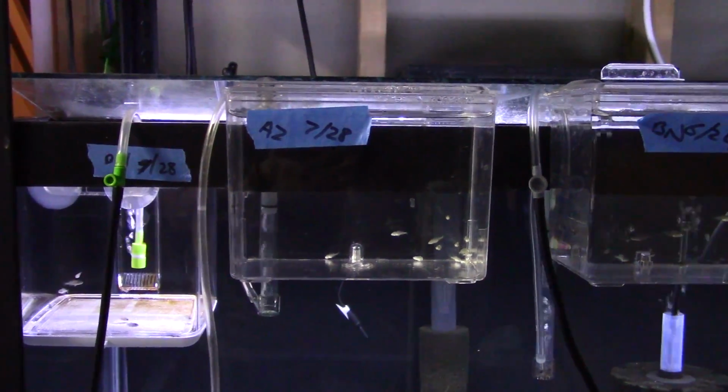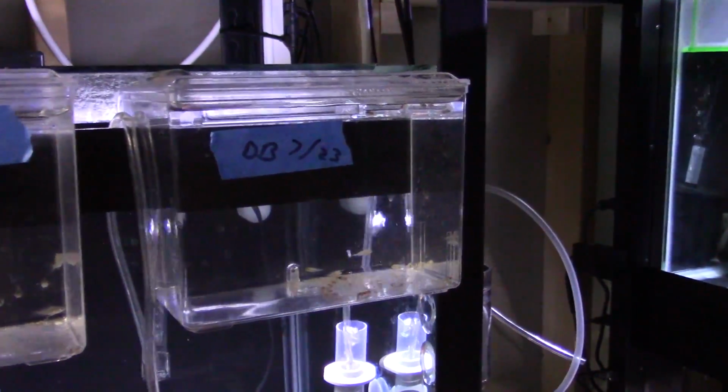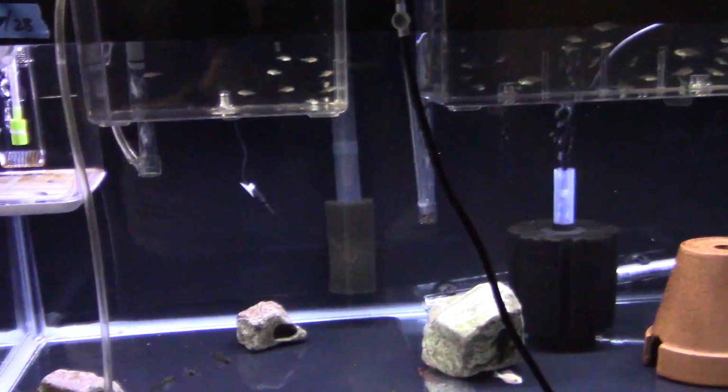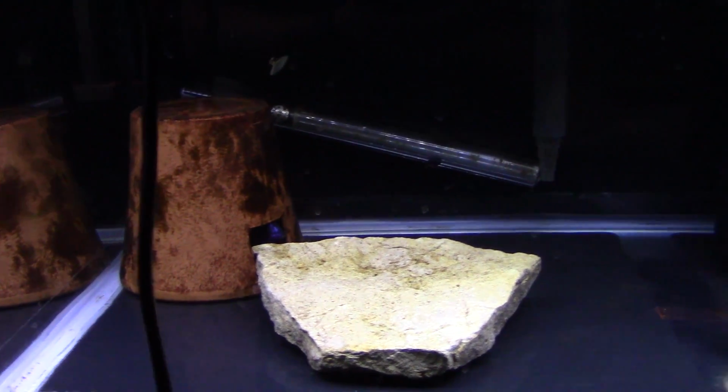My Azurus group, or Azurius, or however you want to say it, finally bred, so I've got some fry from them. Dragon bloods finally bred again, so I got some fry from them. More blue neons. My blue neons are my most prolific group. And then down here, we'll see if this tank is the dirtiest tank that I have, so I apologize.